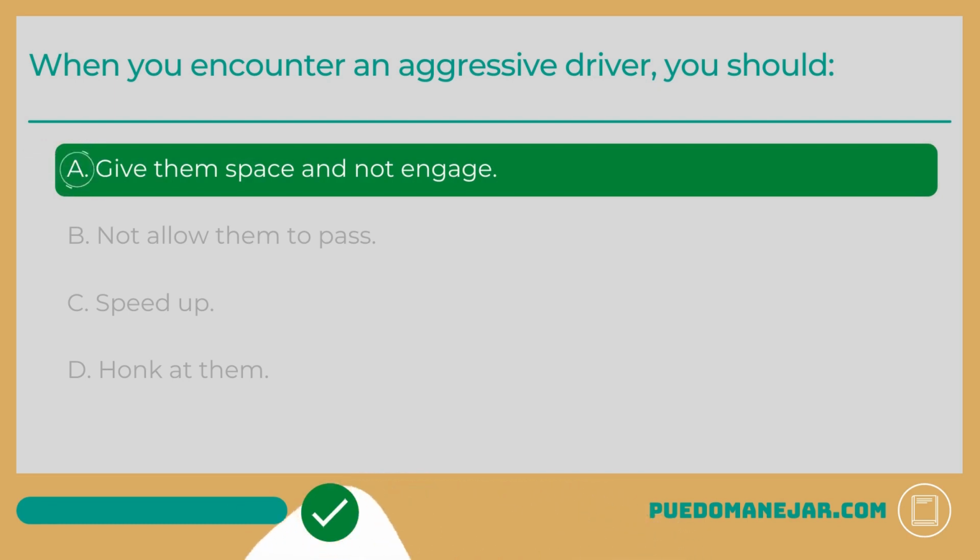A. Give them space and not engage. If you encounter an aggressive driver, it is important to know how to handle the situation safely. The best thing to do is to allow them to pass, get out of their way, and give them space. In no circumstances should you try to interact or engage with an aggressive driver, be it verbally, with a hand gesture, or your horn. These actions will typically make the situation worse.